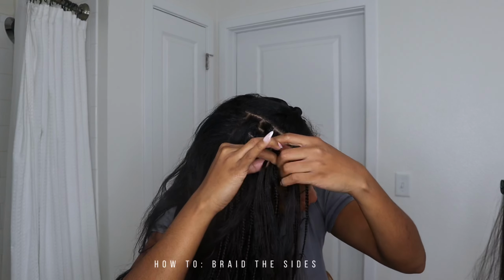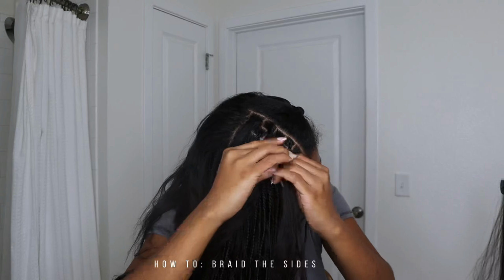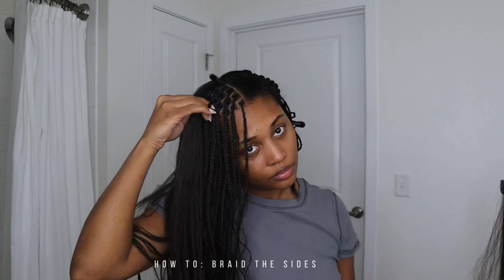Now, as soon as your base is secure, you want to go ahead and flip that braid over and then begin braiding. It just makes it 10 times easier and it looks better.